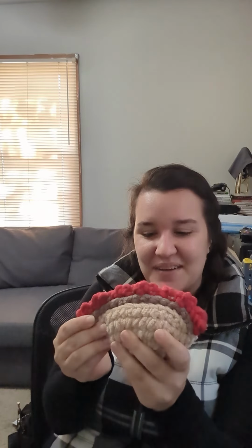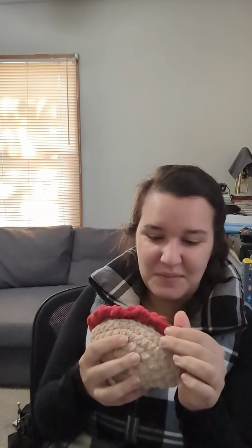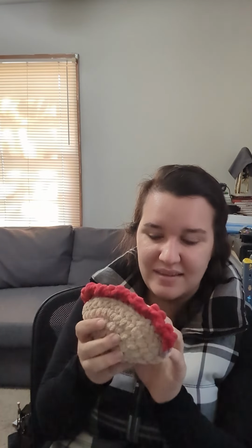Okay, this one is supposed to be a taco, and I just wasn't liking how it was turning out. It wasn't giving the effect that I was hoping for. So that's why the taco, I don't know, looks weird. I was supposed to go in and add some green for the lettuce, but that didn't happen.